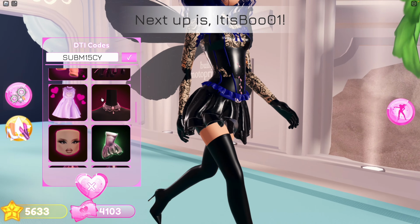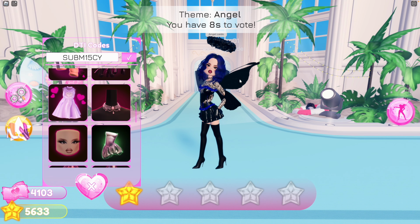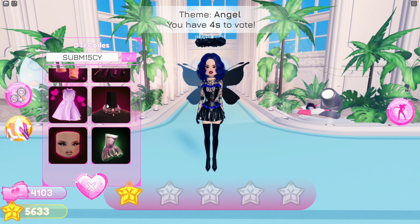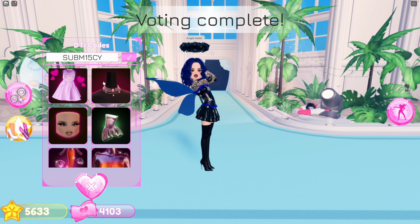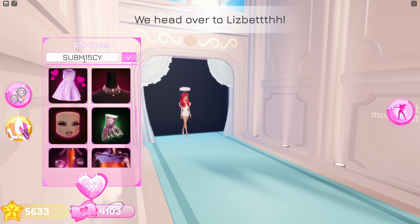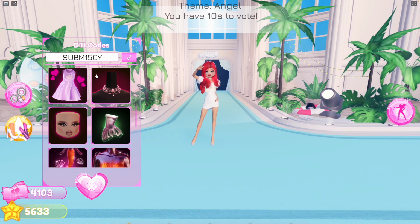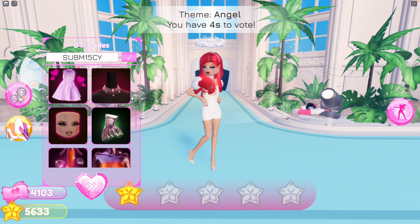This is the code for this necklace right here. Can't put it on because I'm currently in a show right now. So this is the code for this necklace. And then the next code is, wait, hold on. Oh, the next code is the same code for these lashes. So these two have the same codes. SUBM15CY, they both have the same codes for the lashes and the necklace. A little choker necklace for y'all.